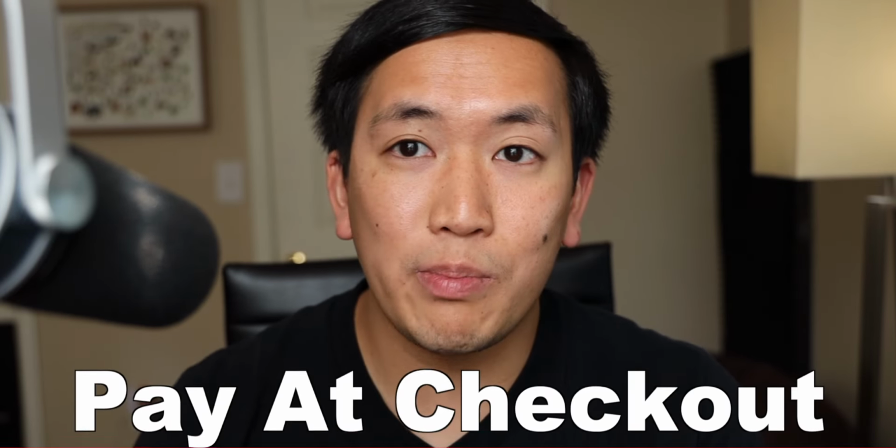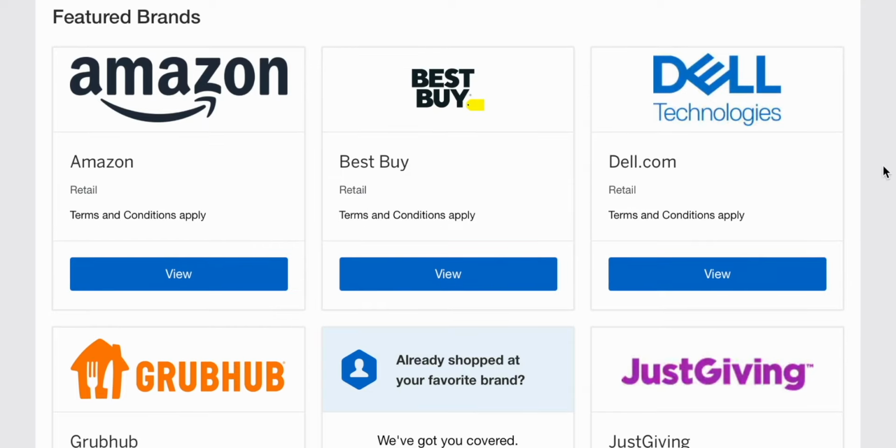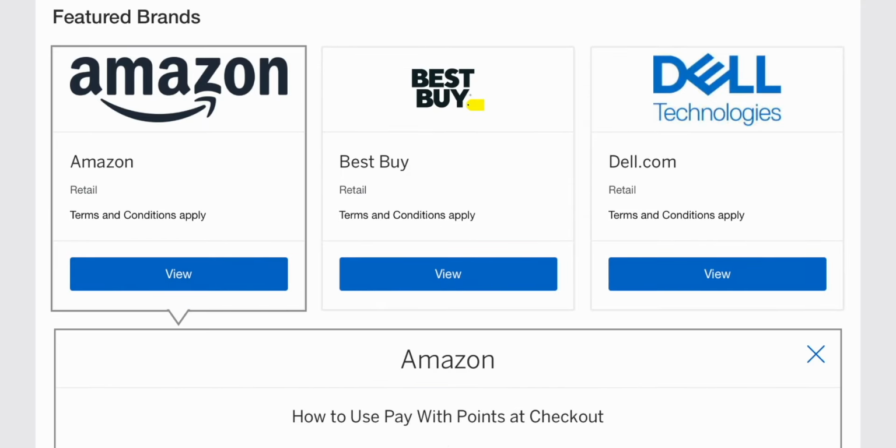What's the point? And then the third method to redeem your MR points is pay at checkout. It's basically the same thing as the go shopping method, but it is a little bit better because you can get more value from doing it this way. You'll still have a partner list of shops that this will work at, such as Amazon, Best Buy, or Rite Aid. However, it can be worth more than the go shopping method because this is at minimum worth 0.7 cents per point.